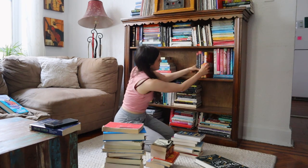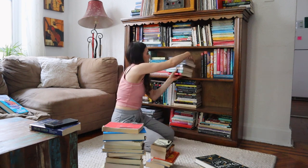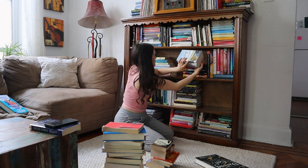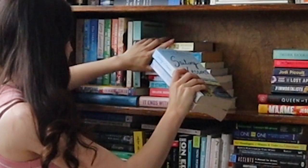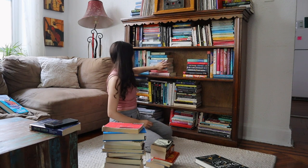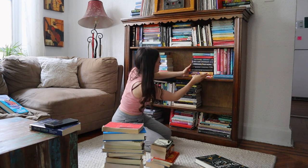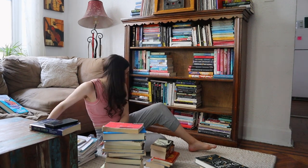Okay. Here we have our Taylor Jenkins Reid books next to each other. Okay, these do not go. I feel like I'm just gonna put these here. I'm sure that's a romance. I'm sure there's something romantic in those books, right? Definitely need a new spot for that.